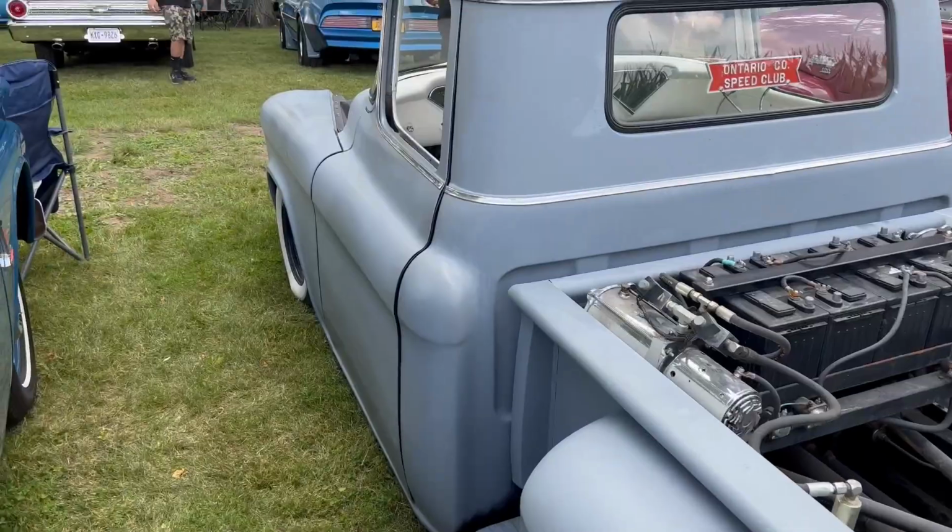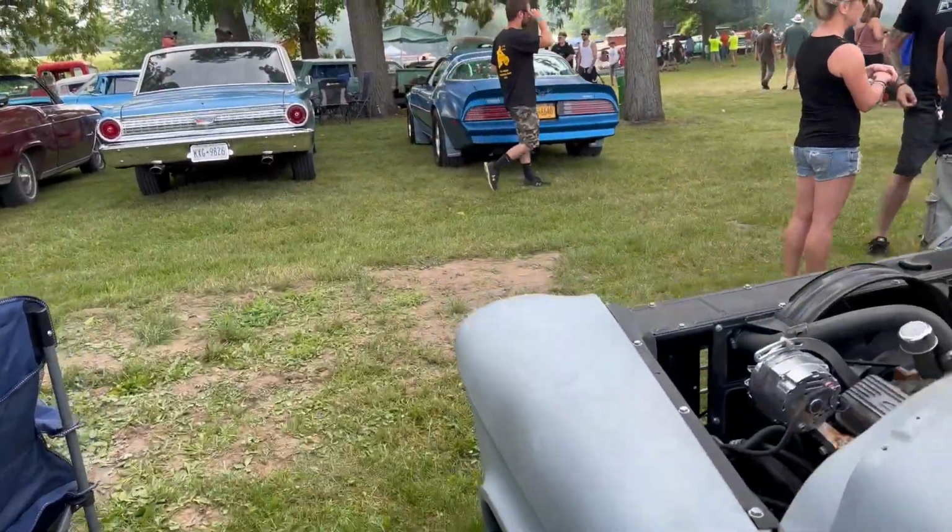Getting ready to start the burnout soon. I'm going to film some burnouts, hang out for a little bit, and then right before dinner starts, me and my crew are heading out.